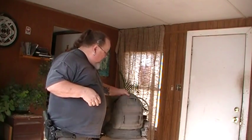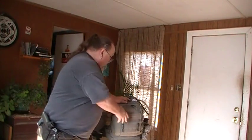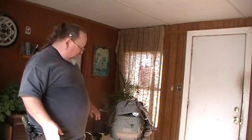And here's my, well, this is a Camelback pack, by the way, and I will do a video on my not-coming-back backpack later. Not today, because I have stuff to do, but I will do it, probably this weekend.